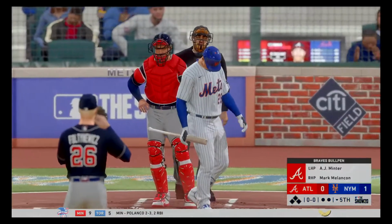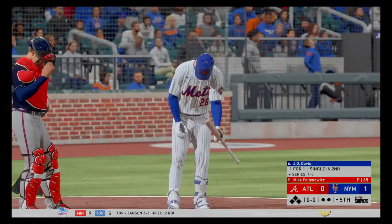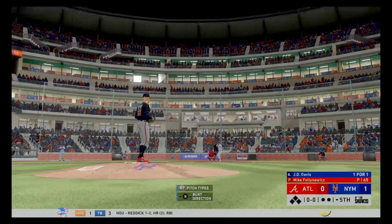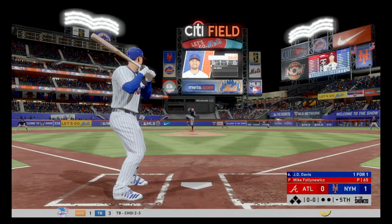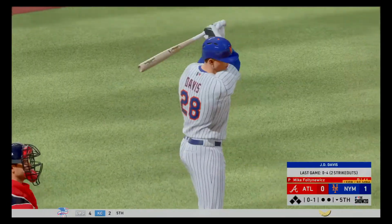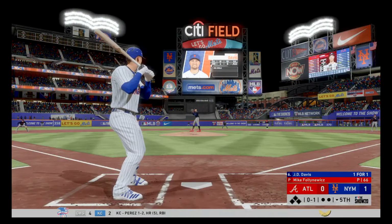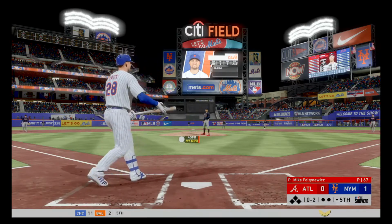Ready for another chance? J.D. Davis will start things out in the home half of inning number 5. J.D. Davis. Ready with the first pitch. Here it comes. Good fastball down around the knees there, taken for a strike. And it's quickly 0-2.